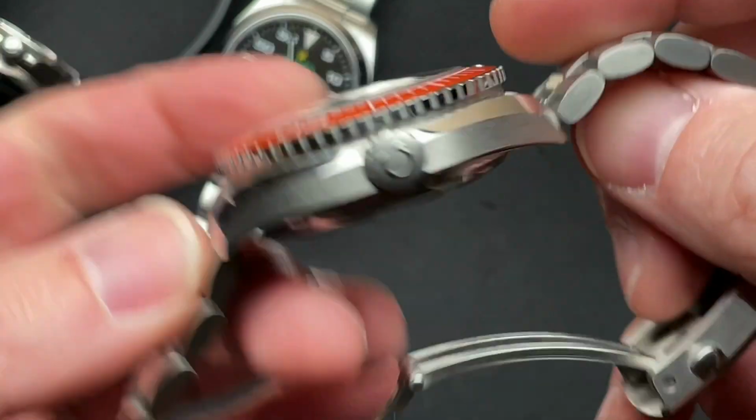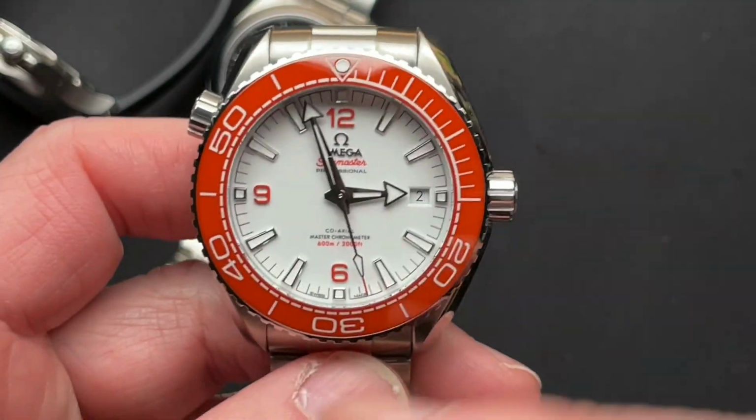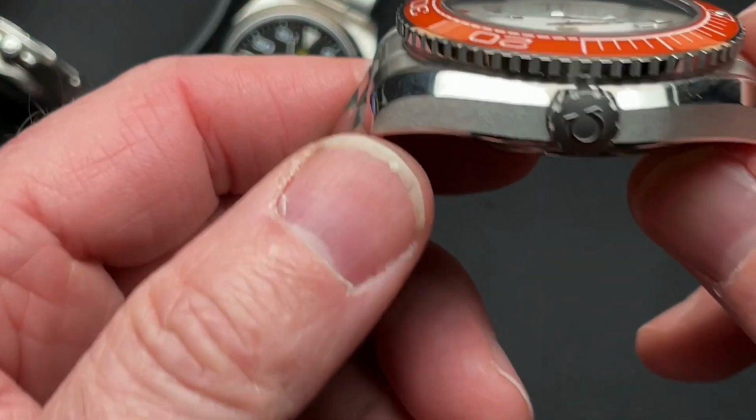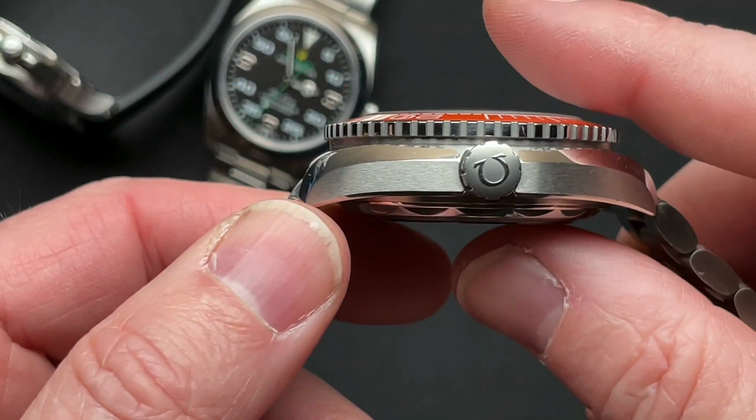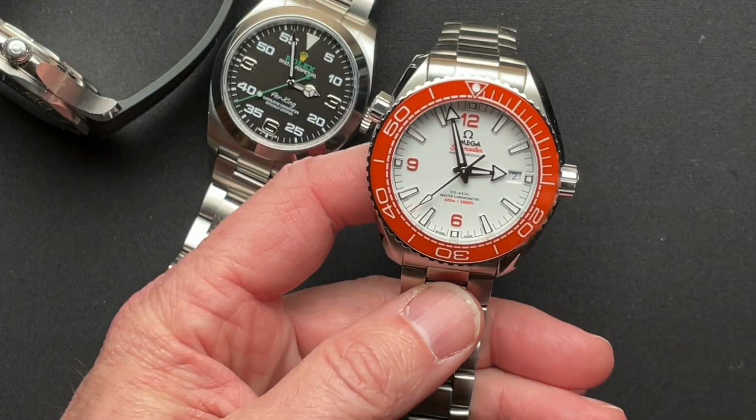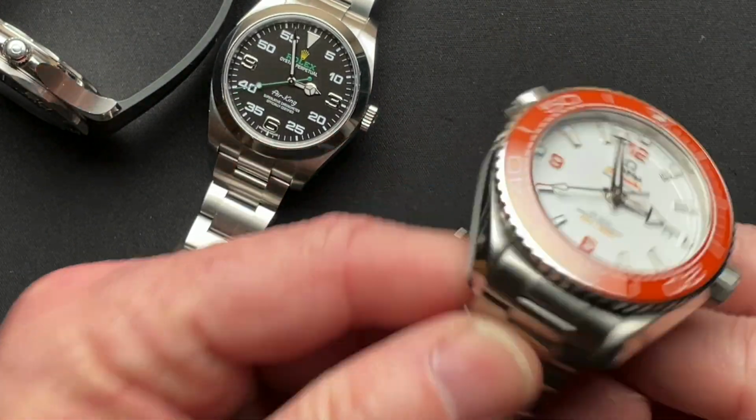Beautiful case back. This one has a jumping hour. Has the helium escape valve. This is big and chunky. It's thick. I've done videos on all three of these for sure. You can go back and look. I'll give you a quick wrist shot of these ones.